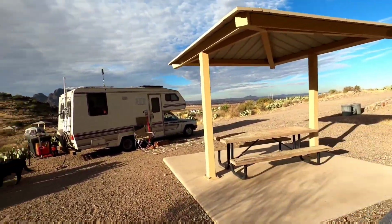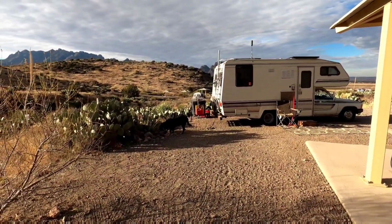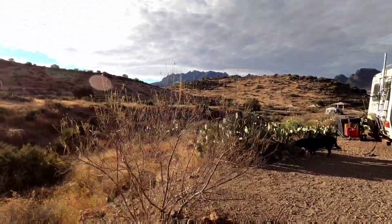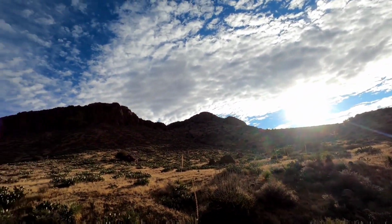Sophie back over there. Hope she's not doing something she isn't supposed to. Let's go see. She's always been checking out those cactus over there. I think another dog had peed over there or something. You know how that is. We got dogs.